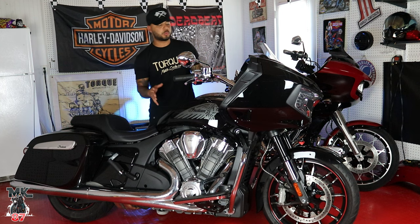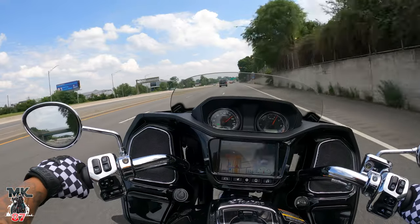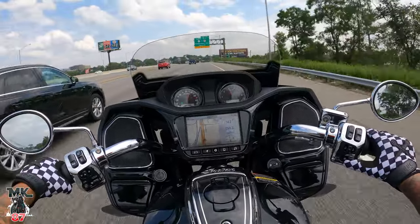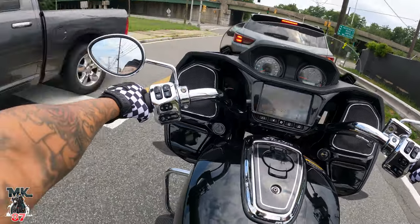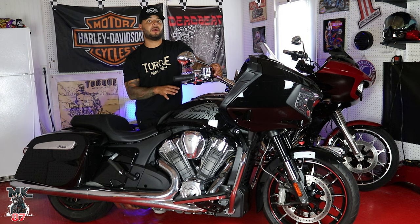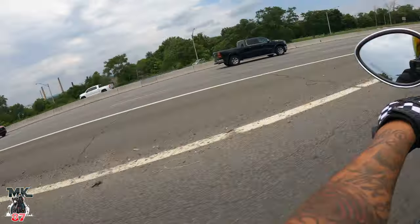Right here we have the 2023 Indian Challenger. Let's put the windshield up a bit. We'll put it all the way up. Suspension from factory, as good as this, I haven't felt yet. It's gonna come with 122 horsepower and 128 foot-pounds of torque. Getting on the highway, it's not an issue.